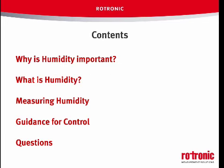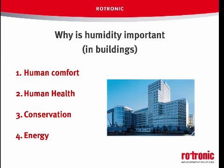So diving in, just a brief overview of what we'll talk about. Introducing why humidity is important. Obviously the world is changing, but humidity has always been measured for different reasons. Focusing on the built environment, the world of humidity is fantastically broad, and that's what makes my life interesting, but we'll keep it focused on 4 key areas: human comfort, human health, conservation, which is maintaining equipment and artifacts, and then energy and efficiency, which is clearly one of the biggest drivers now for a lot of modern buildings, new buildings, and refurbishments going on.